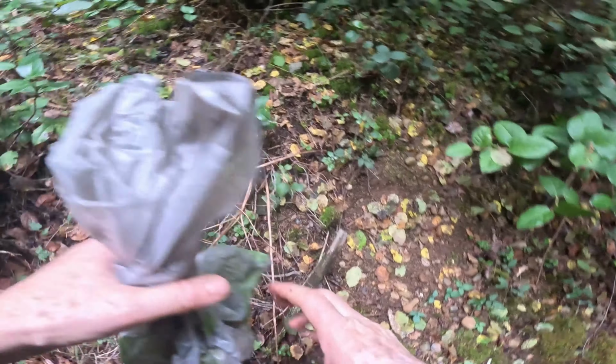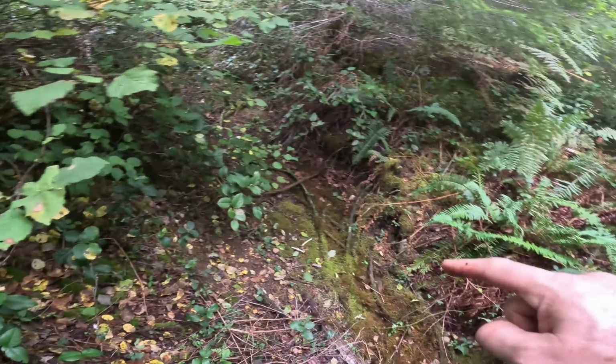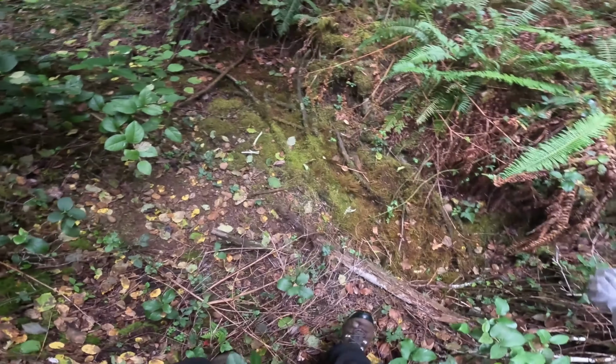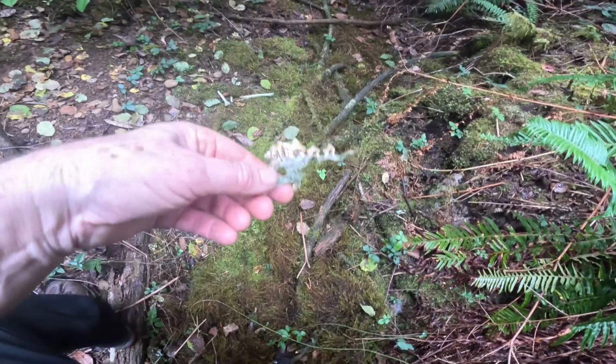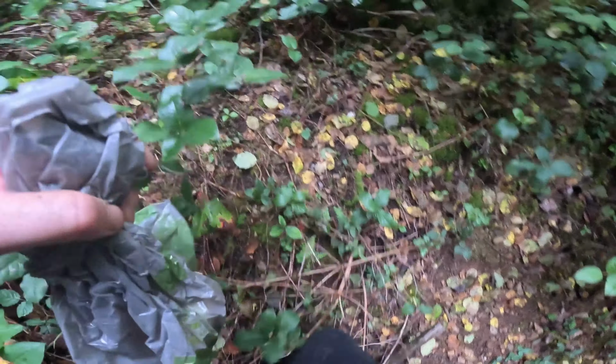We are actually still on an abandoned logging road, even though it feels like brush crashing, but I can see the occasional trenches. Oh, there's some more bones. Wow, this is really the day for bones. What do we got here? There's some teeth too. Wow, finding so many bones today.